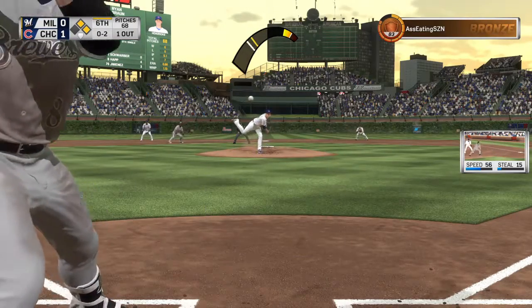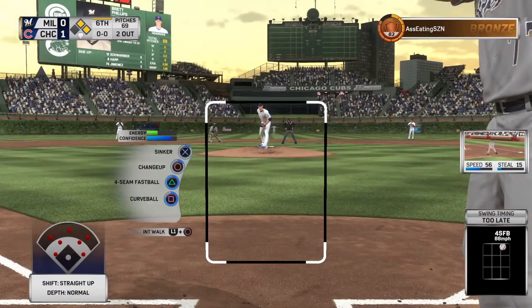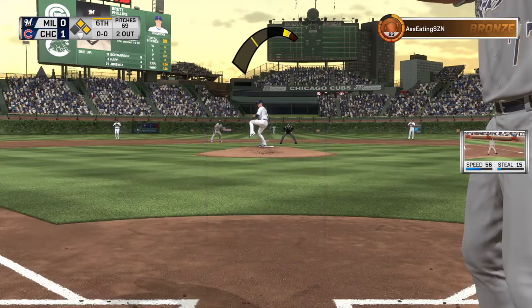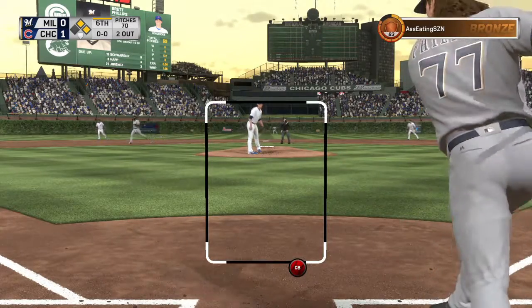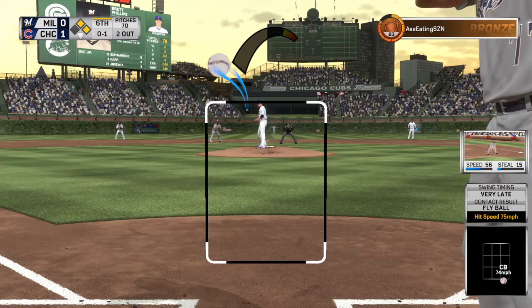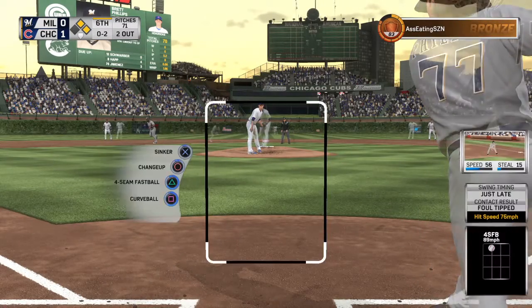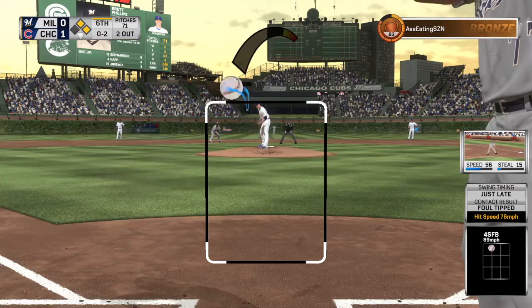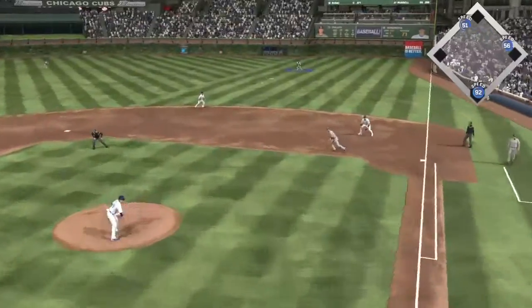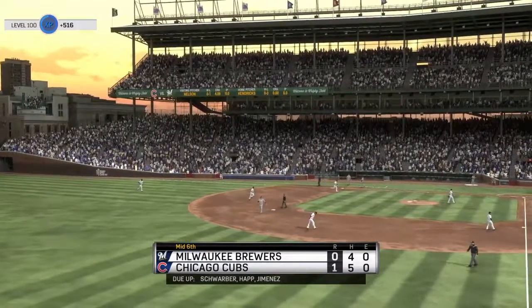2 quick strikes, and now the 0-2. Swing and a miss, and they'll dodge a major bullet that time. 2 away. Now batting, ready for another shot now, Brett Phillips. He's 0 for 2 with a strikeout in this one. And this ball's going to find the seats down the left field line. Foul, strike 1. Fouled back. No runs, 4 hits, and no errors on the Milwaukee line score so far. He pulls this one into right, and the 2-out threat will not come to pass as the inning is over.